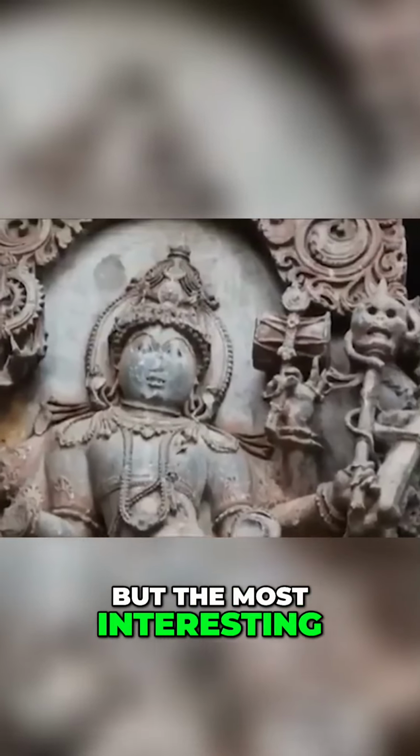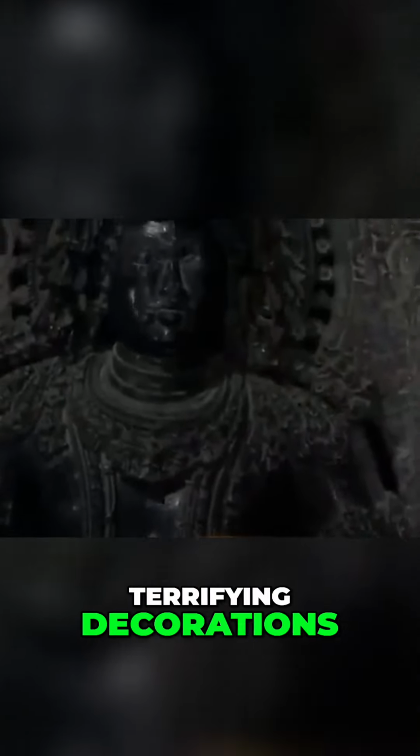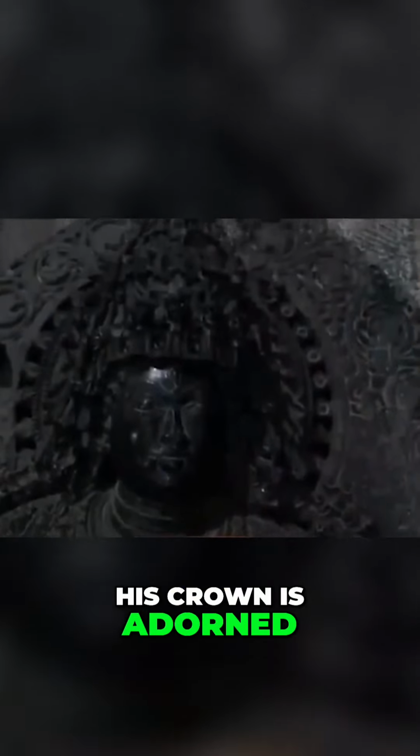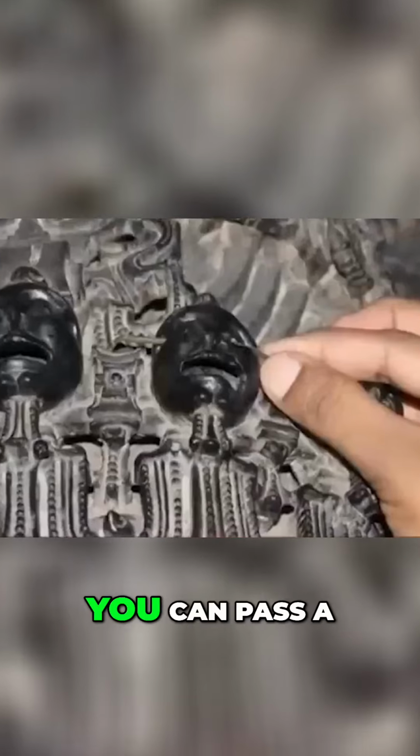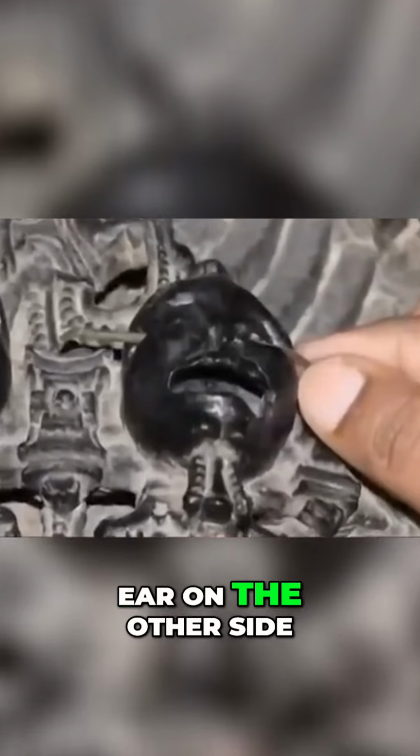But the most interesting evidence of mechanical processing is not outside the temple, so let's delve into the deep dark chambers of the temple. And let's see if we can find any more evidence. Before you is a god standing 7 feet tall, adorned with the most terrifying decorations. His crown is adorned with skulls less than 1 inch wide, and you can pass a small twig through one eye and it will come out through the ear on the other side.